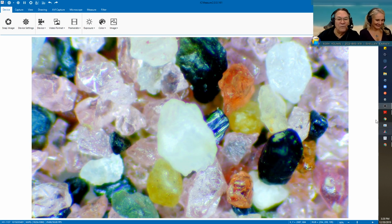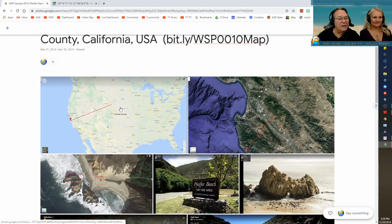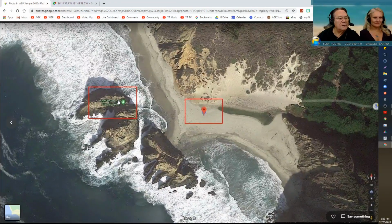So let me go back and show Hooli the pictures of the place we were talking about. This is the area. It's called Pfeiffer Beach. It's in Big Sur, California. It doesn't always focus the first time. So there we go. There's Pfeiffer Beach in Big Sur, California, south of Monterey, about three-quarters of the distance between Los Angeles and San Francisco.